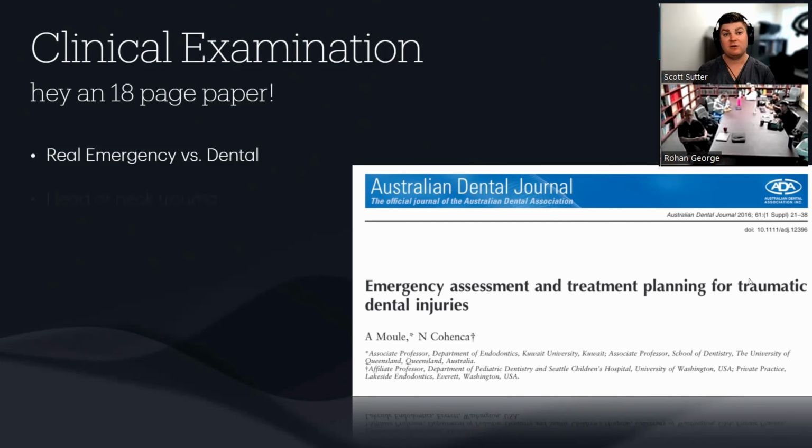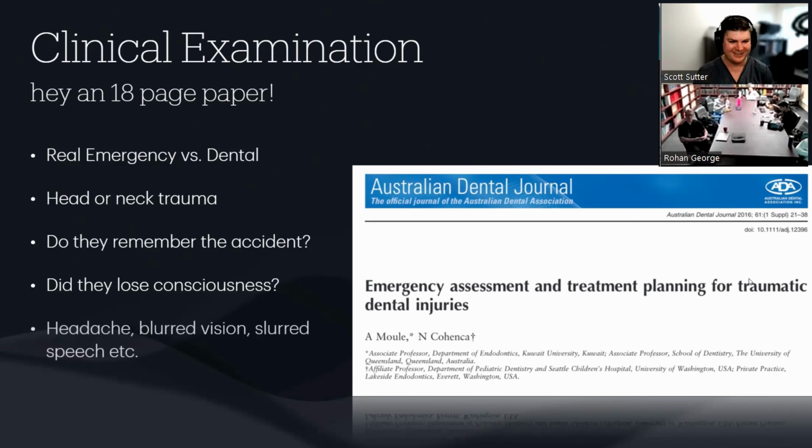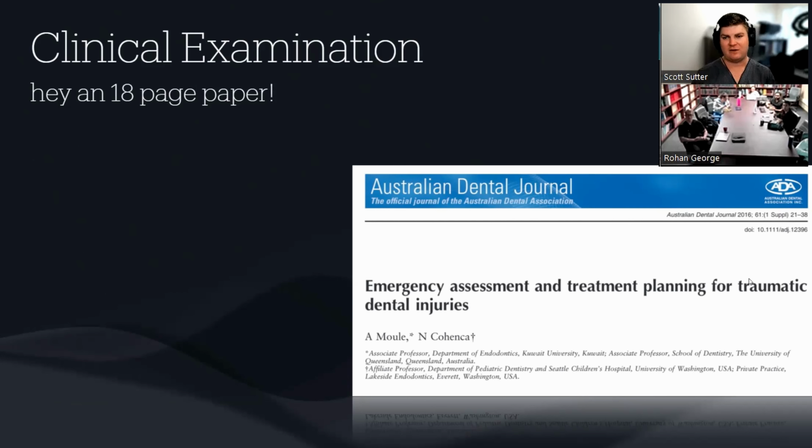You need to assess a few different things. If there's head and neck trauma, they have to go to the emergency room, obviously. If they cannot remember the accident or if they lost consciousness, they need to be evaluated by a physician. Even if they've had an avulsion, even if they've had a nasty luxation, make sure they're safe first, then deal with the tooth stuff. Do they have any mental issues, headache, blurred vision, slurred speech, anything like that? And then if you cannot find the fragment and they think they may have had it aspirate into their lungs, they also need to have that removed emergently. That can cause pneumonia and all sorts of bad things as well. So if you suspect any of these, get them to the emergency room first. They'll clean them up and then they'll get you after.